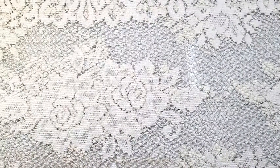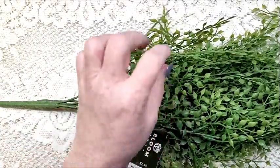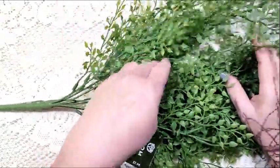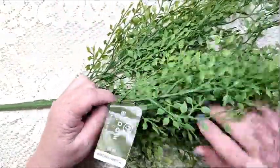And I'm going to set these over here on the floor by me. And then I got 2 of this one. So I did get 5. So this one is a little more dainty. And again, they're spring greens, right? They're not intended to be fall. But I was just looking at the texture.